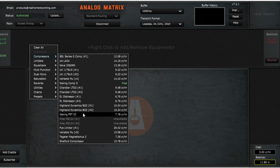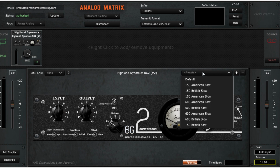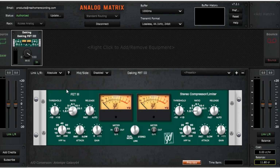And then the Highland Dynamics. I haven't used this one very often, so I don't really have a preference for it or anything like that. But maybe one day I'll try it and see what it can do. I honestly don't know. It's a more modern piece of hardware that I just don't know enough about to try using it.